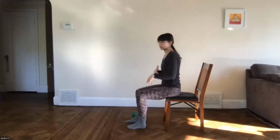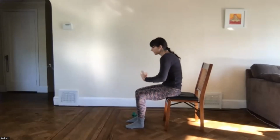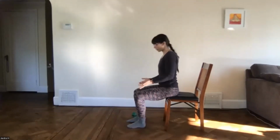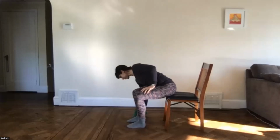So oftentimes when we're doing our socks and shoes, we get a lot of this rounding or this flexing in our spine. And there's nothing particularly wrong with that, but that means we're not using some other joints that probably need to move more, like our hip joints. So we're going to work on strengthening those muscles so that we don't have to use our spine so much.